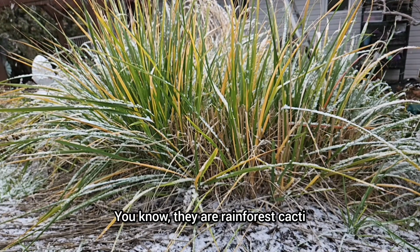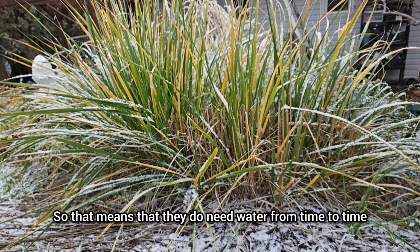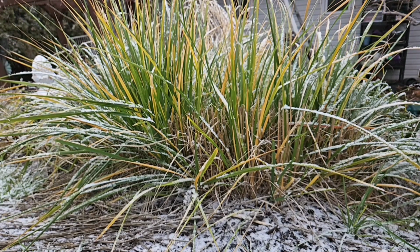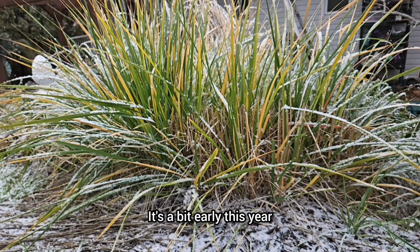They are rainforest cacti, both the Christmas and Easter cactus. So that means that they do need water from time to time, just to keep them happy and healthy. Continue to just let it go dry, because I think Easter's, is it early or late this year? I can't remember. It's a bit early this year.